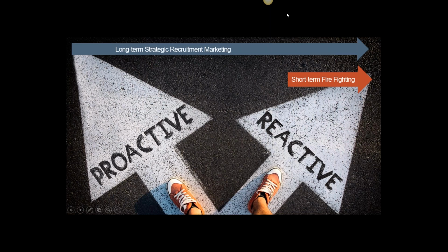But the problem with that approach is it's a very short-term view of solving the problem of we need more candidates. You can choose as an organization to live in that position, and you may be able to get by. But in doing so, you're probably going to spend a lot more money than you need to, and you're really going to have a lot of problems go unnoticed, because needing more candidates isn't always the best solution to your recruiting problems.